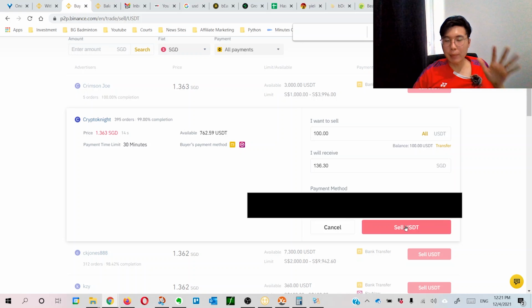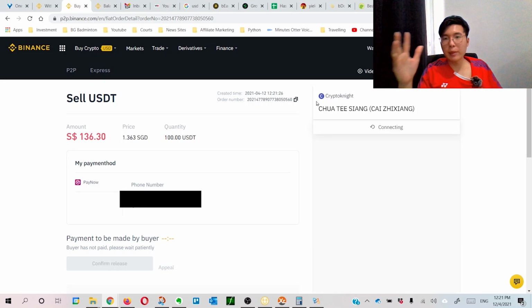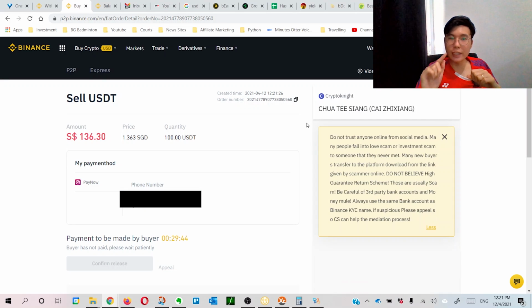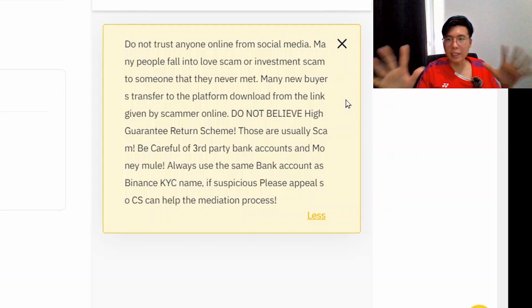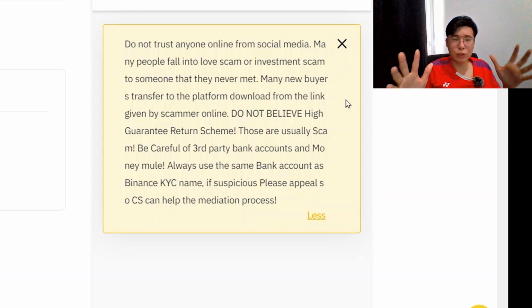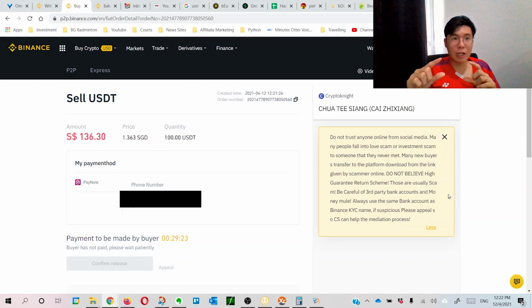What happens is that the payment is now processing. After which you'll be redirected to the payment processing page, and there's a couple of things you want to take note of. First is how much time the buyer has to make the transfer to you. In this case, it's 30 minutes, and you can see there's a huge warning sign that Binance tells you. Basically, do not trust anyone. It could be a scam, it could be threats. Make sure that the seller's name and the bank account transfer page name is correct, and the sum is correct. In my case, I checked my own bank account just to be sure.